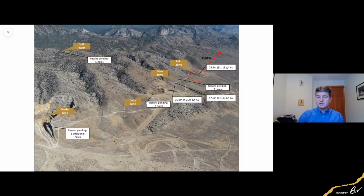We've had some very strong results, including yesterday at Echo with 35 meters at 2.2 grams, 17 meters at 1.5, both well oxidized, with three drill holes still with results pending. We have 3 results from Delta, 5 more holes from Charlie, and I think what could be very interesting is we have 5 results from Golf, which sits 1.2 kilometers to the east of the mine trend.